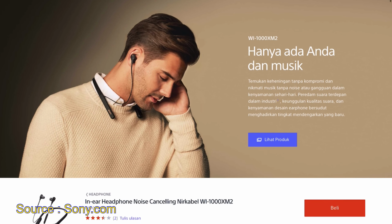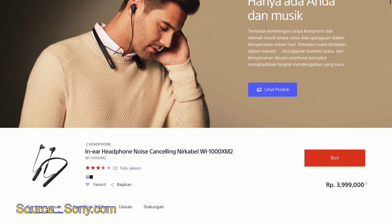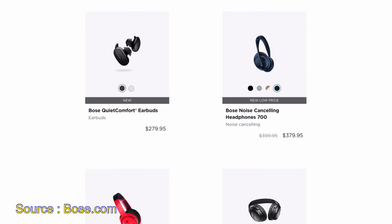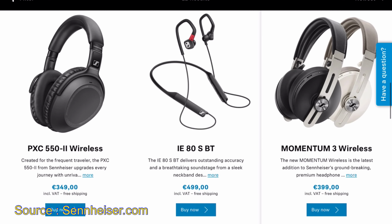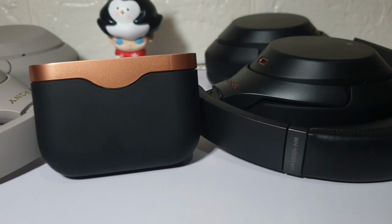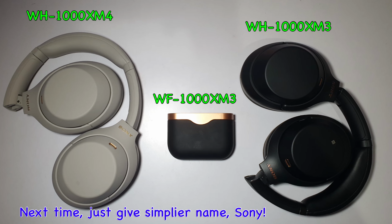I know the WI-1000XM2 is missing here because I don't have one, unfortunately. And also, I still don't have other headphones from other reputable brands to compare these with, like the Bose or Sennheiser. But for now, let's just see what's the best Sony can offer in the call quality department. I'll just try to make this video based on what I have currently. And let's see, if you like Sony's sound signature and phone call is your top priority, which of these three headsets will give you the best phone call performance?